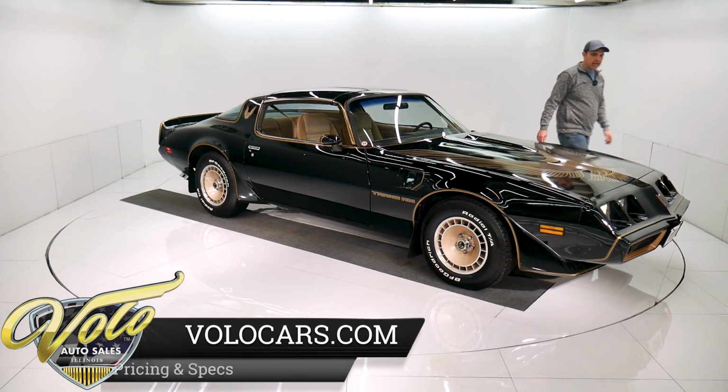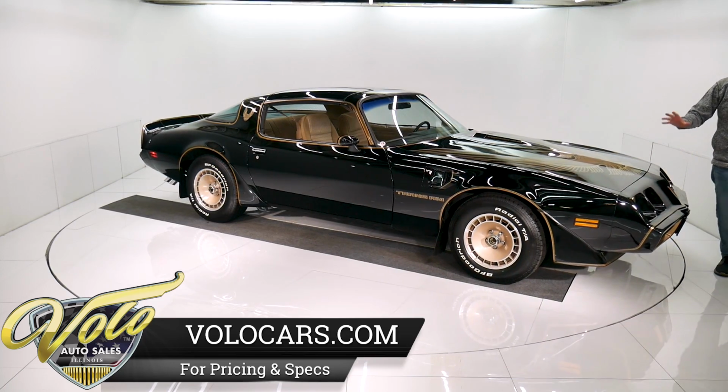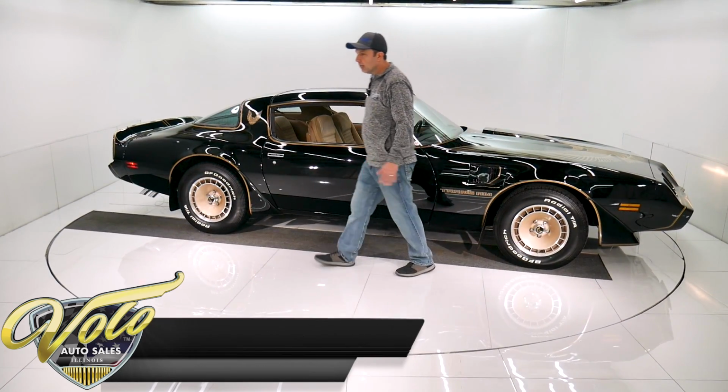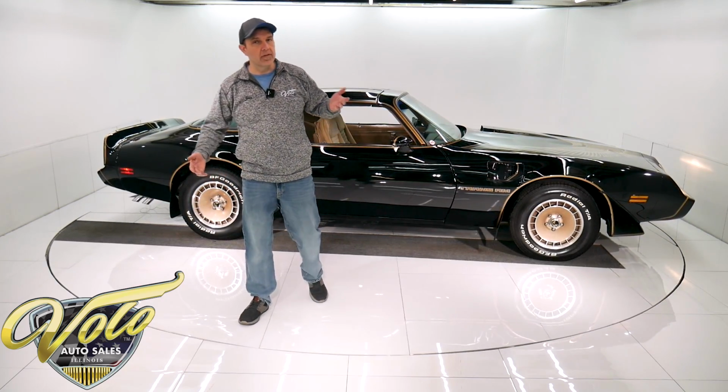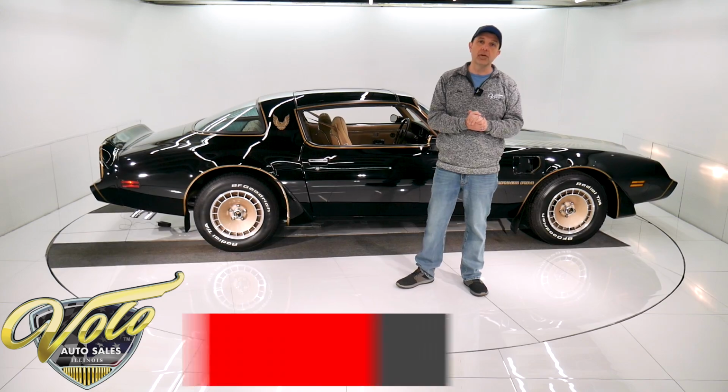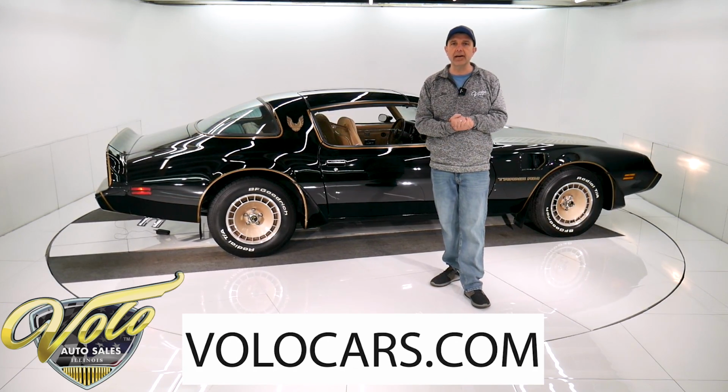So there you have it, a professionally restored, genuine Bandit car, documented, full of options. You got a secret weapon under the hood, and this thing's really going to be priced affordably. By the time you watch this, it could be gone, but go to volocars.com to check it out.